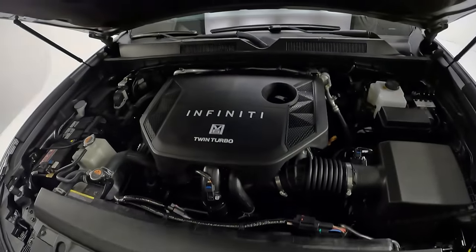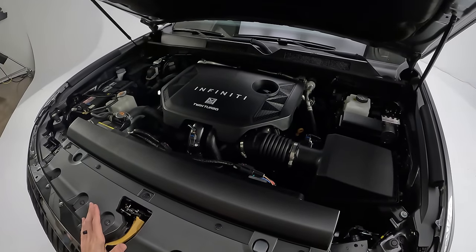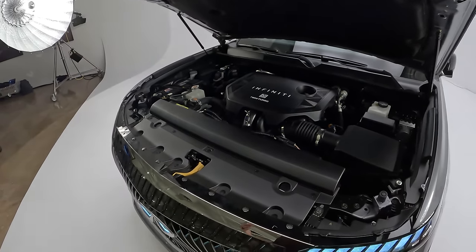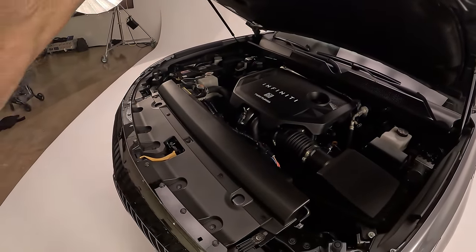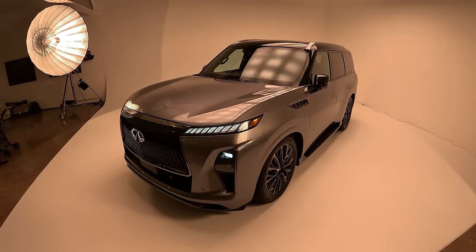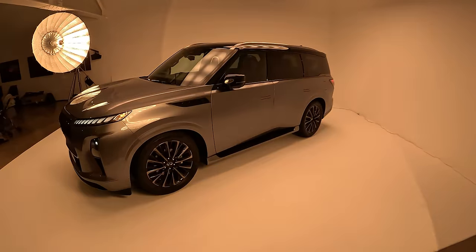The hood opens. The new twin turbo V6 makes 450 horsepower, 515 pound-feet of torque. That's 50 horsepower more than the outgoing V8 and over 100 pound-feet more of torque. That's connected to a 9-speed automatic and a permanent all-wheel drive system. There is not a 2-speed transfer case now though, just 4-wheel drive high. All told, it feels like a very big upgrade for Infiniti and a proper flagship SUV.